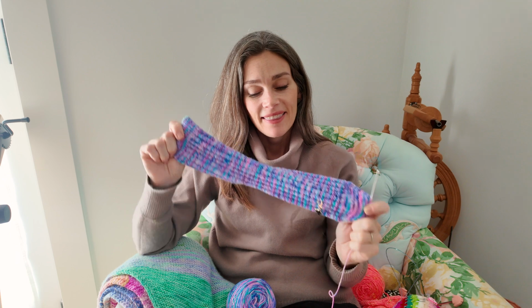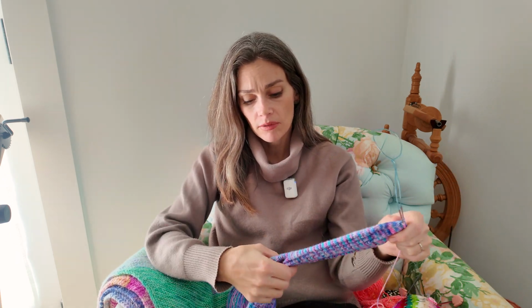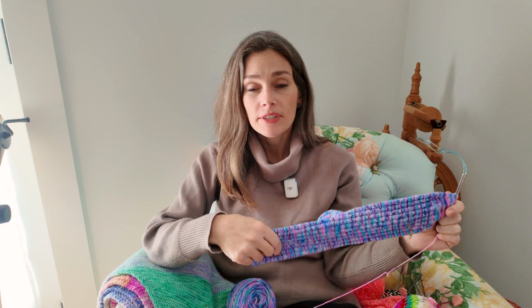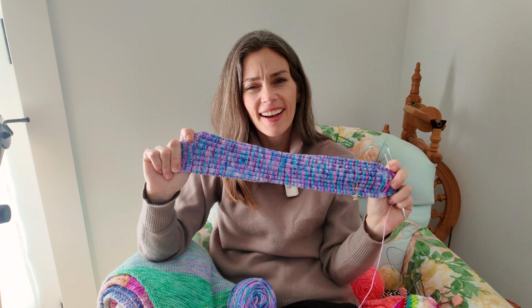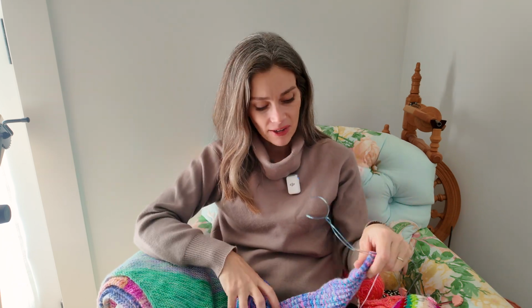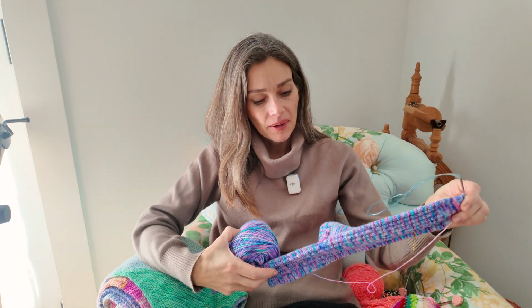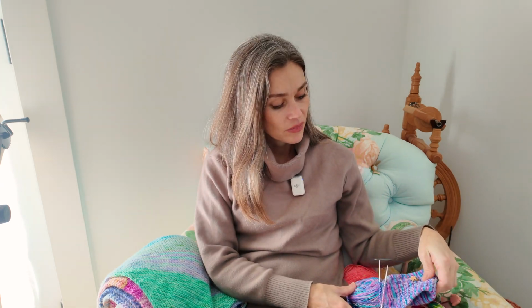So this has just been a really fun project. I've loved knitting it every night, and obviously I haven't been knitting anything else. This is all I've been knitting on at night, because after I finished this blanket, this is all I've wanted to knit on. So yeah, I'll just need to start on the next sock there, and really enjoying that.